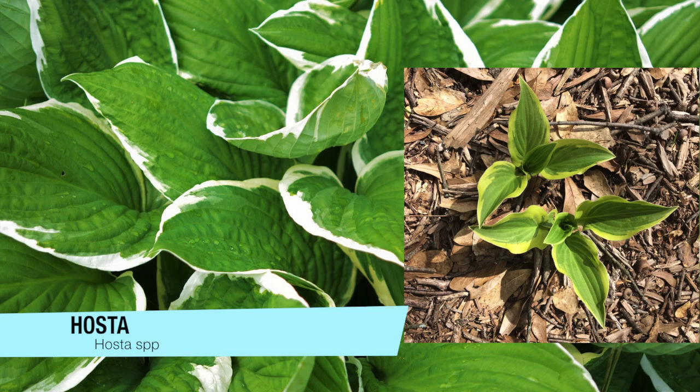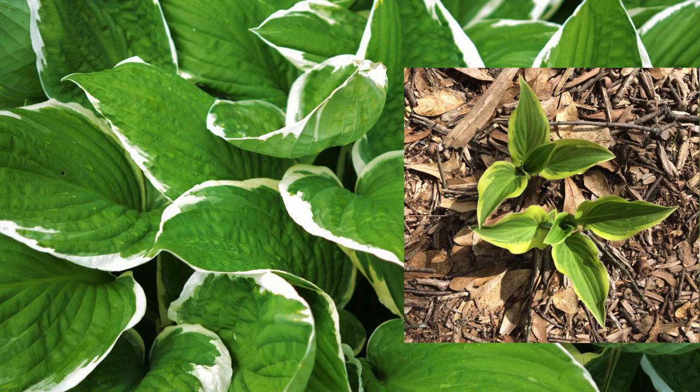Hostas. Everybody loves hostas, especially deer. Well, there are quite a few hosta varieties that are confirmed edible. It's possible that they're all edible, but I haven't gone out and eaten every one of them. So you may want to look up the variety that you have, or you may want to do a little bitty test batch. There are some hostas that are grown specifically to be eaten.